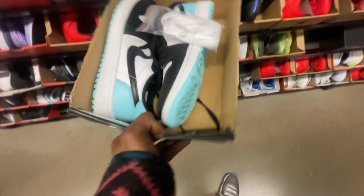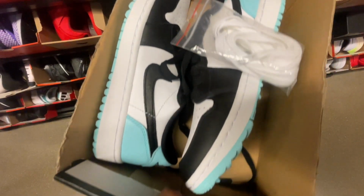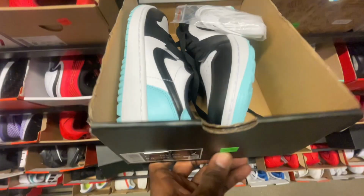But keeping things back into the actual Nike outlet finds, we found some Nike Air Jordan 1 Lows, but these are going to be the golf version, which is still pretty dope. They were size 7, still going for retail, but you got the additional 30% off. That colorway is really fire.